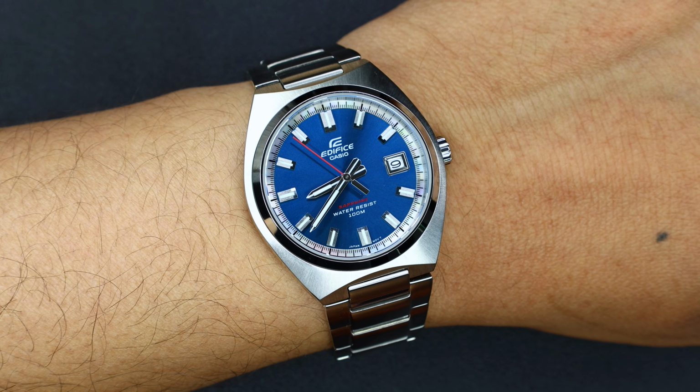The most important aspect of buying a watch is to wear it. And to wear it, it should be comfortable enough. So how does it perform on my wrist?